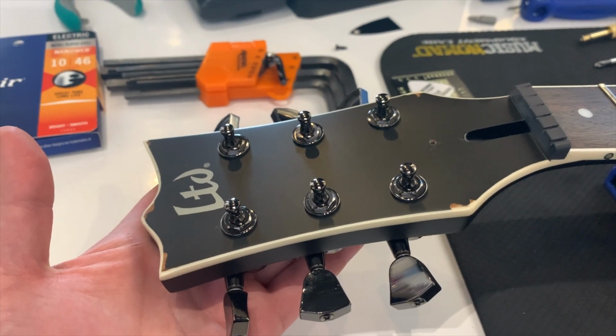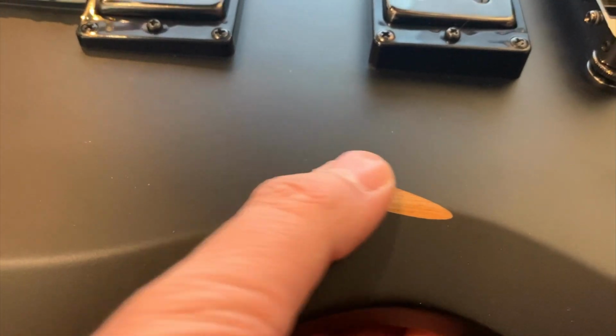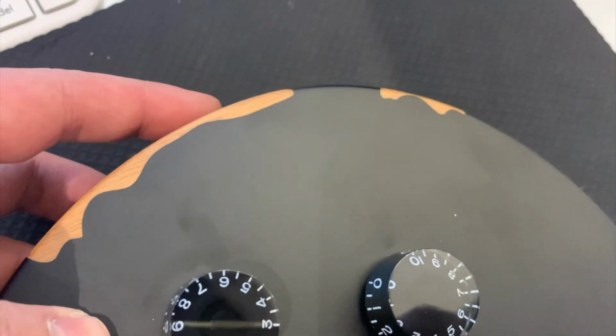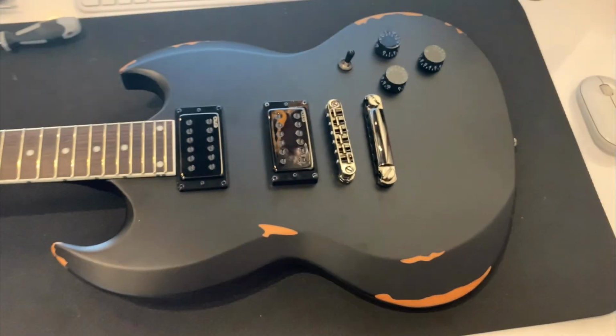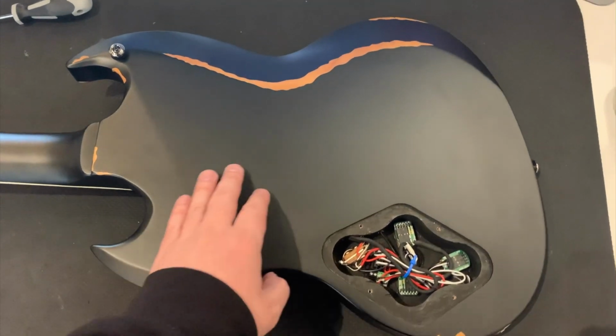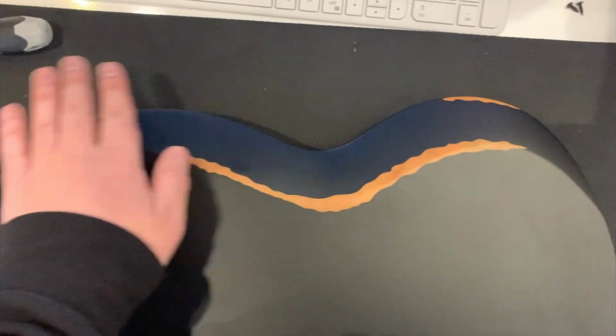And before I move over to the back, I wanted to give you guys a closer look of the distressed areas. You can see the mahogany. Again, don't judge this as a realistic distressing. It's just a cool look. Some of my friends called this the Batman guitar, and it looks like Batman was in a fight with it. Satin back as well. Some more distressing and a huge cutaway here.